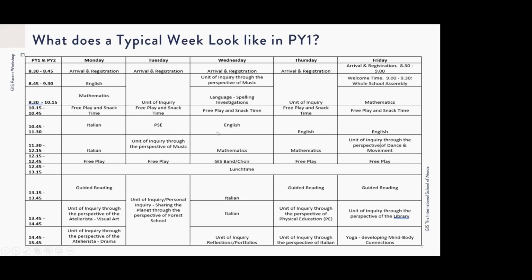We can also just quickly add that this year all the children are taking it because we have very small numbers, but your children have the option also to join the GIS band or the GIS choir. So this is something extra added to the week where they have a badge to say they belong to the band or the choir and they feel part of this musical team.